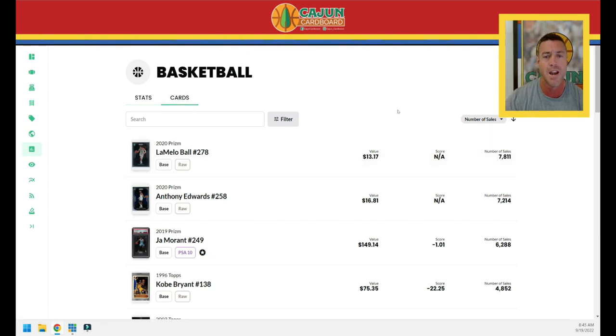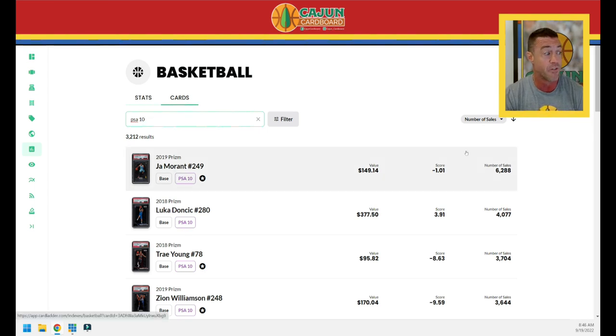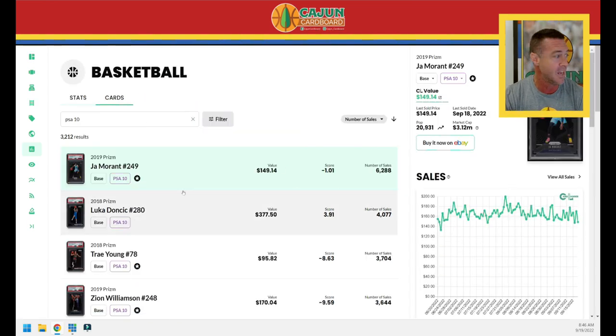I've got it sorted by number of sales because this is something that I was just farting around with and that I found very interesting. So not surprisingly, we're going to get rid of raw cards, and we're just going to plug in PSA 10, and then we're going to sort by up here, and you can see where my cursor is, the number of sales, and we've got it sorted from most to least, right? And so the card that has sold the most over the last 90 days is this Ja Morant Base Prizm PSA 10. And it's not a coincidence.